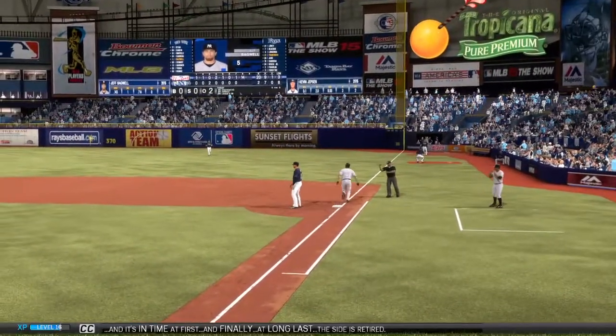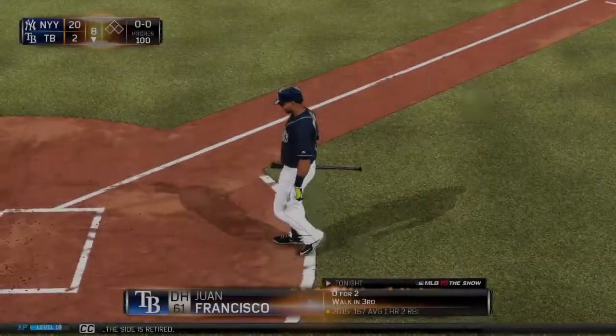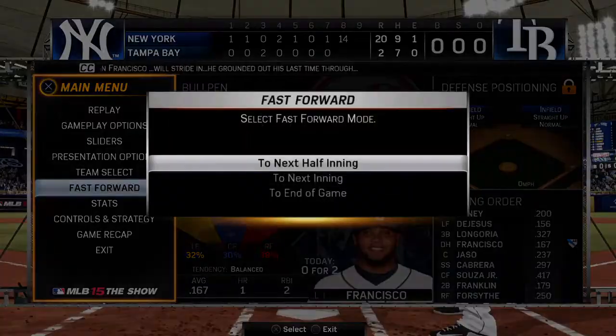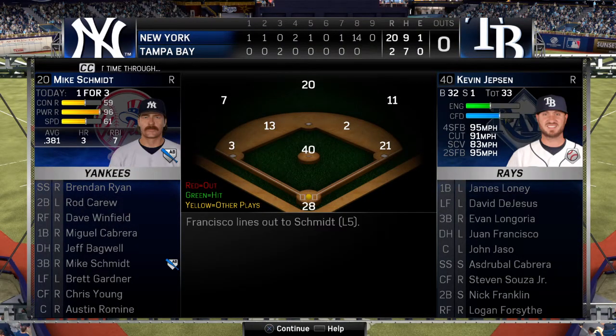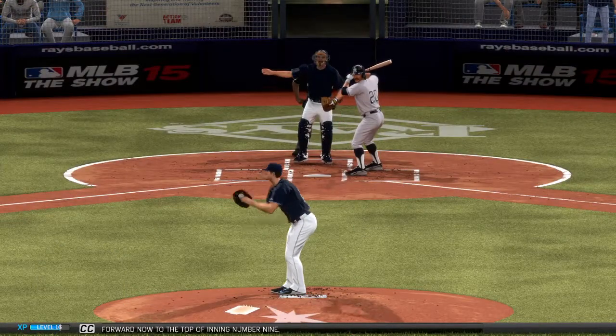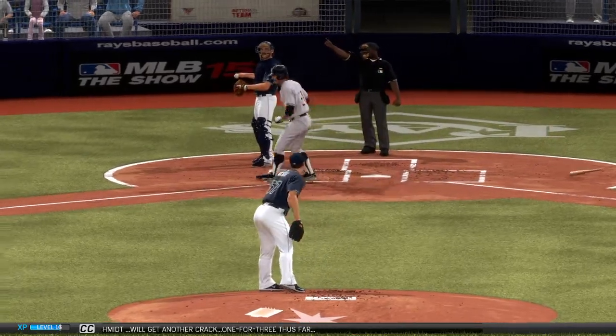And it's in time at first, and finally, at long last, the side is retired. Juan Francisco will stride in, grounded out his last time through. And we'll move forward now to the top of inning number 9. Mike Schmidt will get another crack, 1 for 3 thus far.